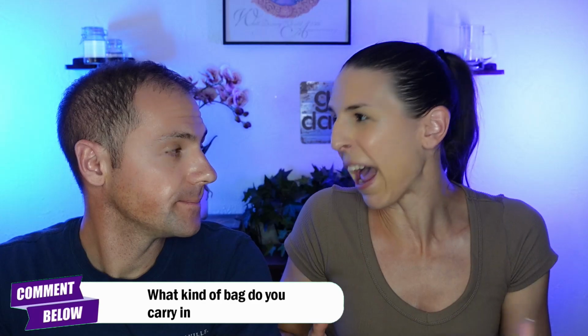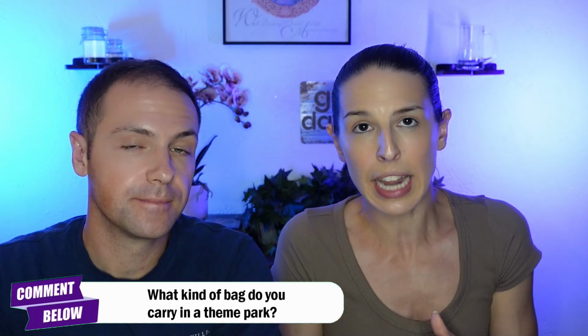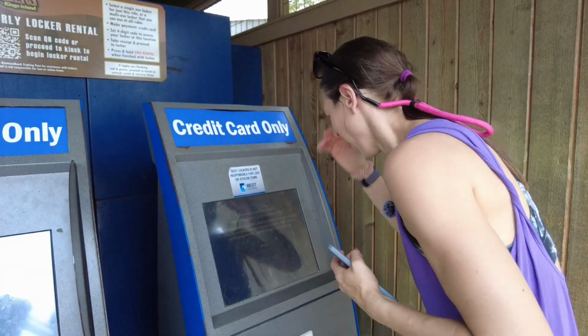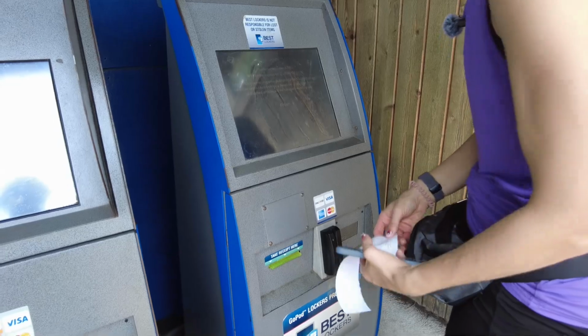Know that they're not huge. They, for us, fit a large-ish fanny pack and a few other knickknacks, and probably could fit like a cinch bag, I'd say. I don't think you could jam a whole backpack in one. Honestly, for $5, that locker is a great deal, and you can purchase it right at the locker at the ride. You don't have to pre-purchase it or do it at the front of the park.